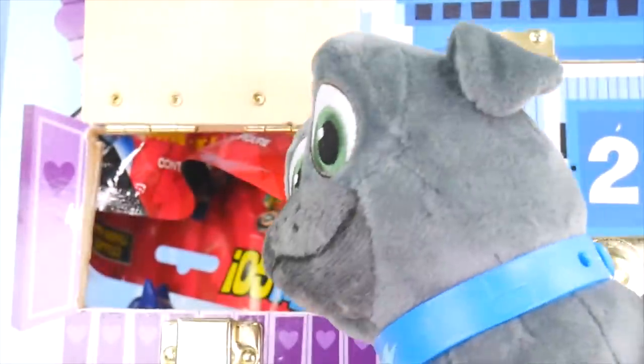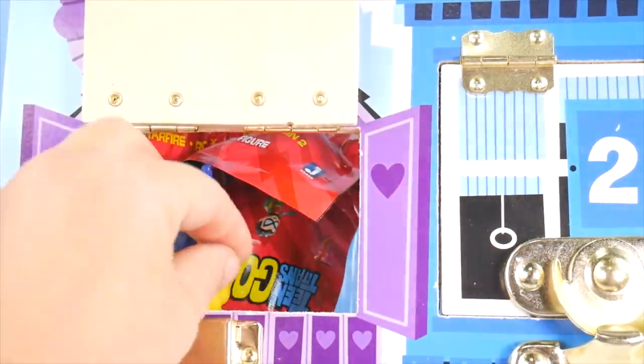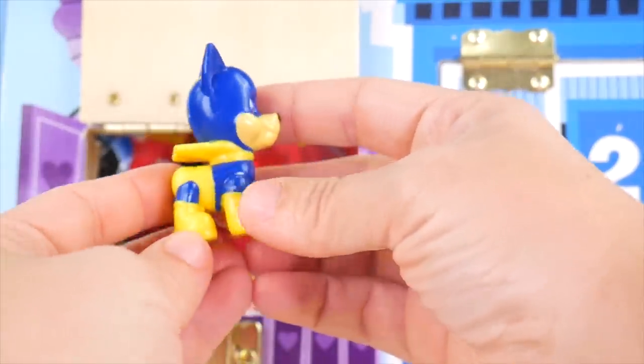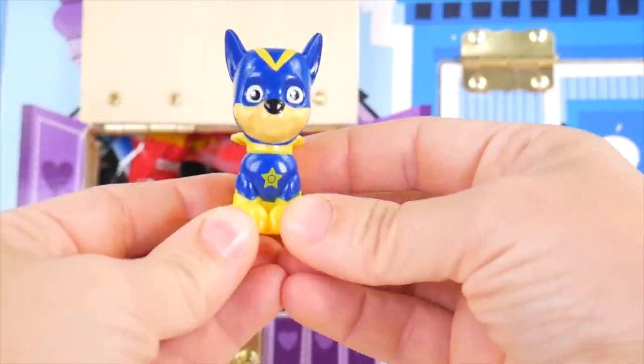Thanks for letting me out of there. I got stuffed inside so tight. I was seeing what was in here. Cool stuff. Okay, Bingo. Well, let's see what's in here. I see Chase. Wow, Chase is super pup. Chase is on the case.